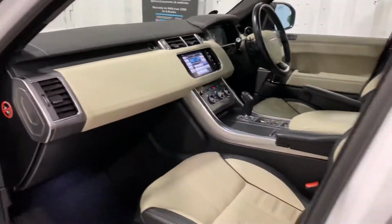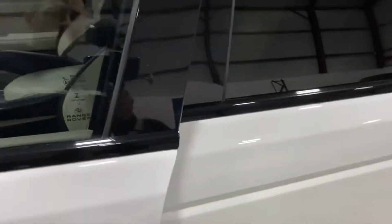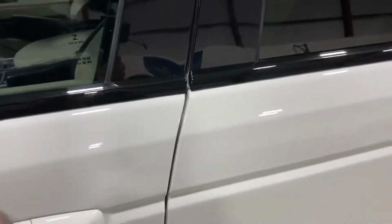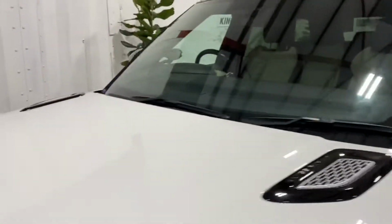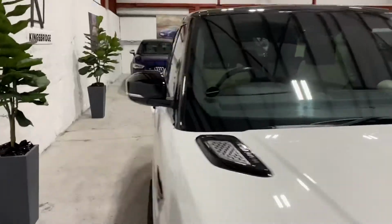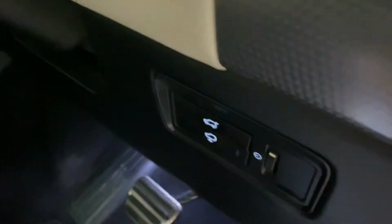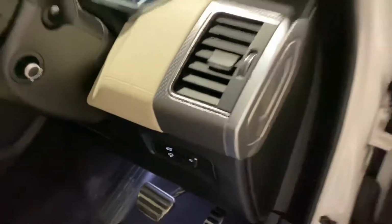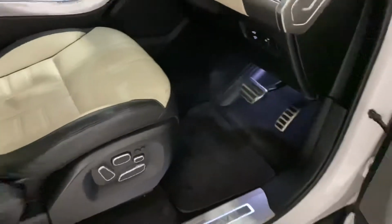Let's go around to the driver's side. I'll just check actually, these doors. No, they're not soft close. I was just checking to see if the doors are soft close, but they're not. It is an option. I think it's standard on the full-size Autobiography. Maybe not on the Sport. Same here, so you've got the controls, you've got power tailgate, you've got lower the suspension for easy access, power folding mirrors, memory settings. It's all there.